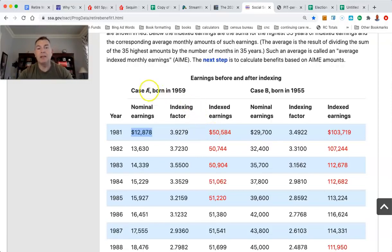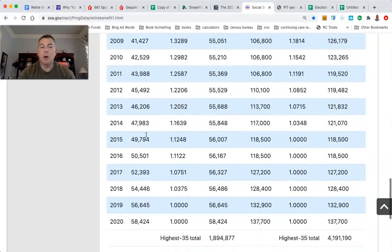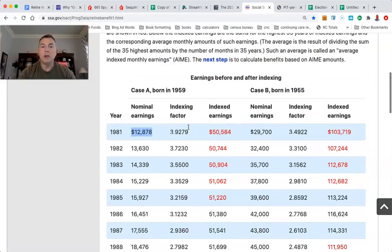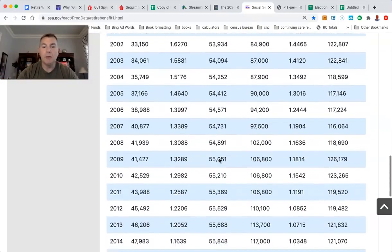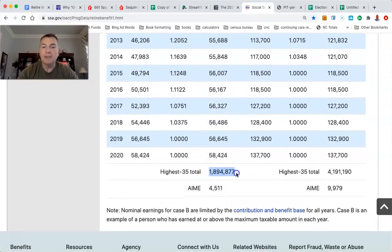In this case, we'll call him case A. Case A was born in 1959 and quits working in 2020. We take all these nominal years, index them, and have indexed earnings for each year. We take the top 35, delete the bottom 5, and add them together, which gives a highest 35-year total of indexed earnings of $1.894 million. We divide that by 420 because there are 35 years, and we're trying to get the average indexed monthly earnings, which gives an AIME of 4,511.